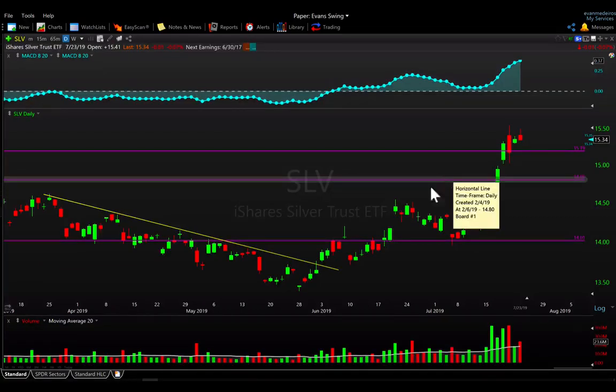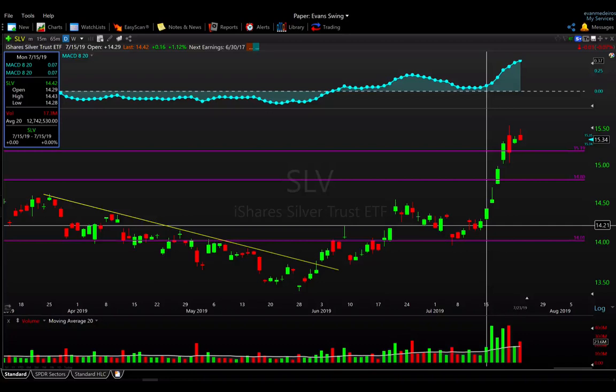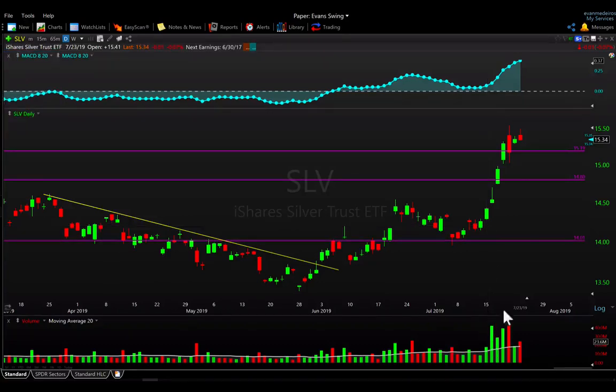And last but not least is silver, which is still holding its strong momentum move. This thing started surging early last week and really hasn't looked back since. Volume has picked up. It's broken through multiple technical resistance levels. It's at new year-to-date highs here. So silver is still acting strong, does have a lot of momentum behind it, and dips still look like they would want to be bought here. So I do think that's an opportunity if we do get some type of pullback.